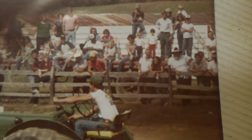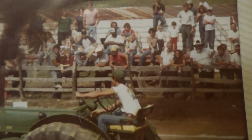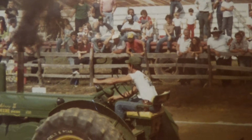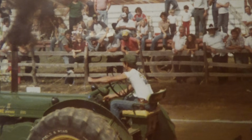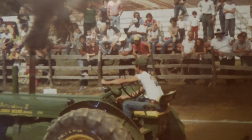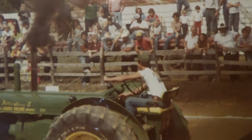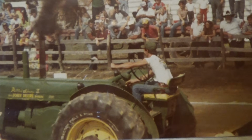And if you look close, my left hand is on the throttle, my right hand is doing something near the dashboard. I'm opening up valves, and I won't tell you what they did, but it made it pull good.